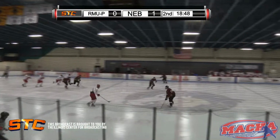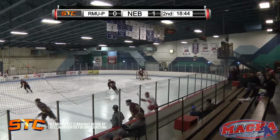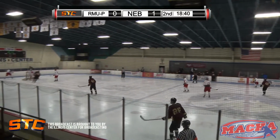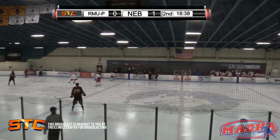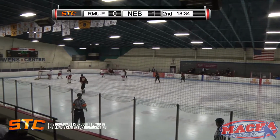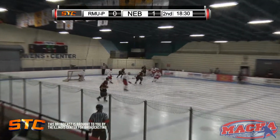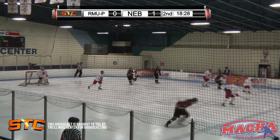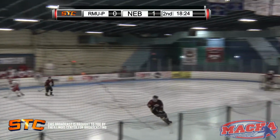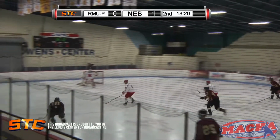Nebraska looking to regain possession over at center ice. They're going to look to get it along the near boards. Robert Morris takes the puck away, however. That's Joe Dobelaire chasing on the puck for Robert Morris. And into the far corner. Puck battle in the far corner. Coming out was Dobelaire. Dobelaire knocked down a Nebraska player, no call. Taylor Poland from Nebraska shovels it to the blue line for the Eagles. And Robert Morris recovers. That's Joe Dobelaire.